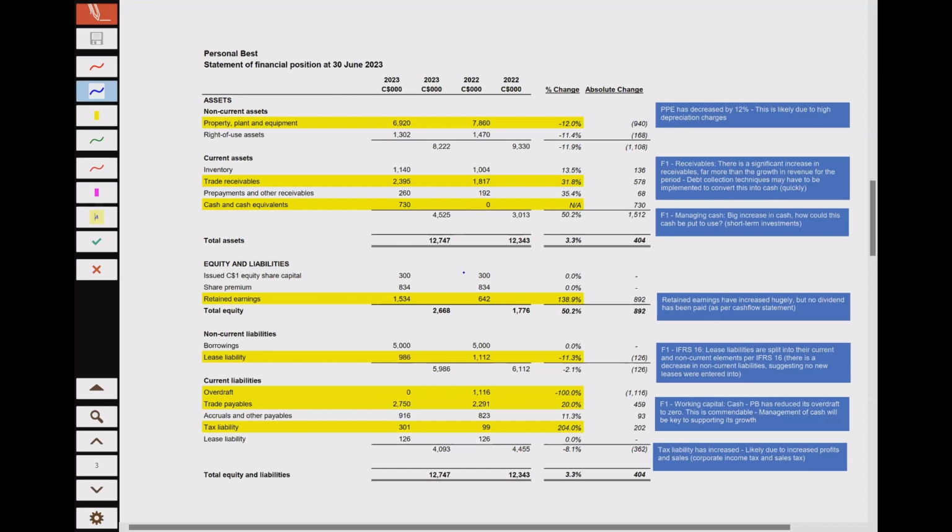We see retained earnings have gone up a lot. But when we look at the cash flow statement, we'll notice that no dividend has been paid in the year. For some reason, the directors didn't take a dividend in 2023, perhaps to make sure they got that overdraft paid off. That's possibly why. So they've basically done without their dividend to make cash better, but that can't go on forever. They don't want to not be paid, do they?